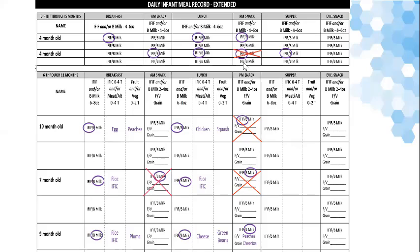The 9-month-old, we can see that all the meals were creditable with breast milk, iron-fortified infant cereal, and plums for the breakfast, even though they were served an hour or so apart. Lunch, breast milk, cheese, and green beans, even though they weren't served all together. And then the breast milk, peaches, and Cheerios.